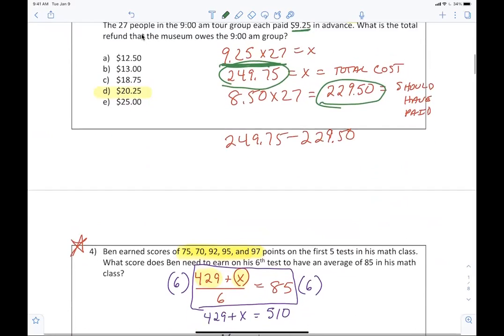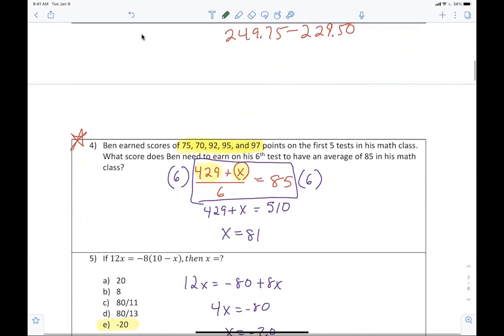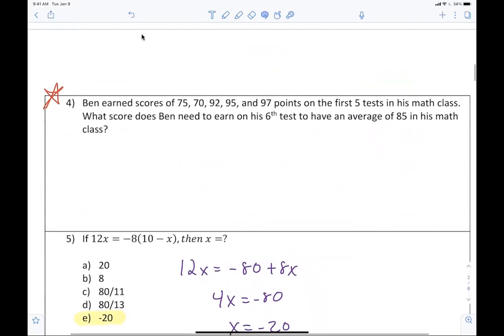All right. Number 4, the good average problem. So let's talk about the average. Don't write what I wrote down. Here's what we got. Ben earned 75, 70, 92, 95, 97 on his first 5 tests. What score does he need to earn on his 6th test to average an 85? So he needs an 85. We're shooting for a Berkeley A. If you want a Berkeley A, you only have to make 85 on your test.